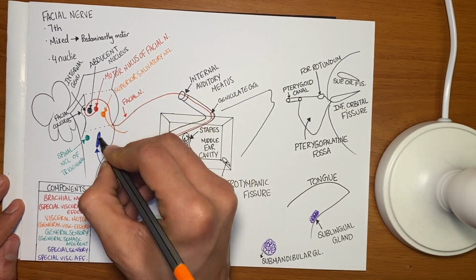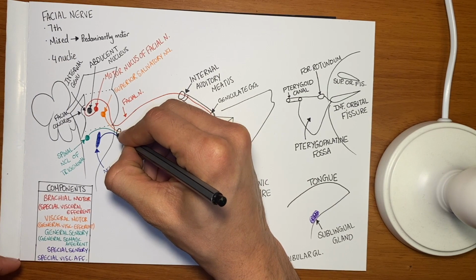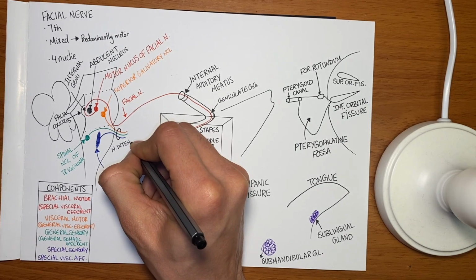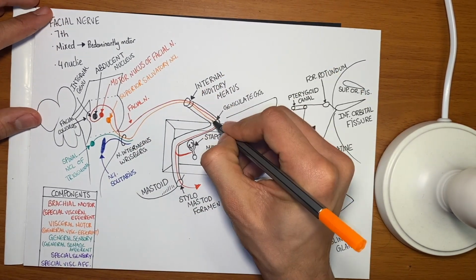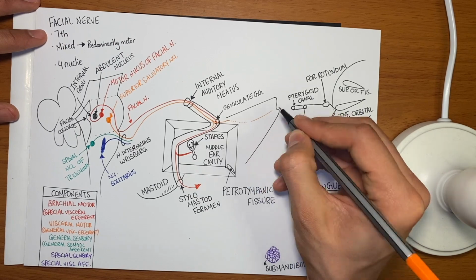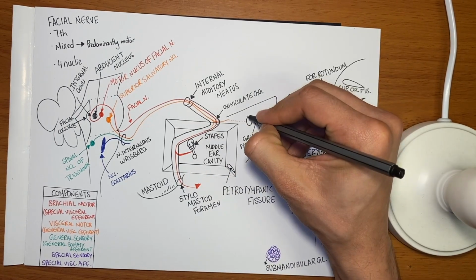The three other pathways, the visceral motor, the general sensory, and the special sensory, all exit the nuclei shown and then form something called the nervus intermedius of Wrisberg. The visceral motor pathway follows and reaches the internal acoustic meatus until it reaches the geniculate ganglion, where it splits into two. The first pathway we're discussing here is the greater petrosal nerve that passes through the greater petrosal foramen.